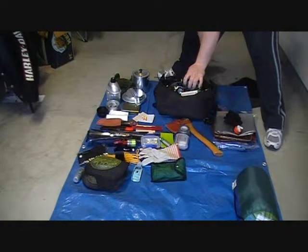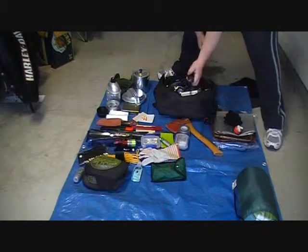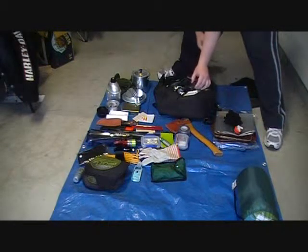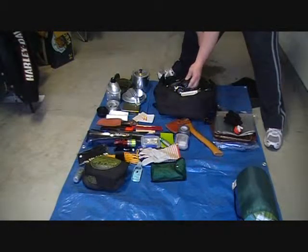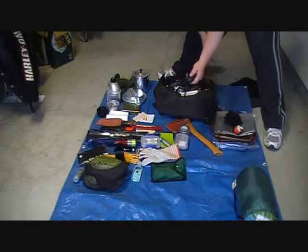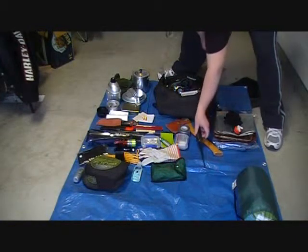Also a little saw. Just never hurts to have one of those. I mean, there's probably better things that I could take with me. I'll probably get a better one than this. This one's a pretty crappy one, and it'd be nice to have one that actually folds up and stuff, because this one's probably a little bit more dangerous, being that it's open blade or whatever. So I may change that.